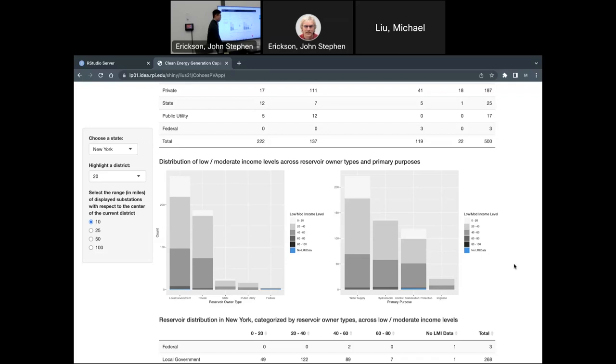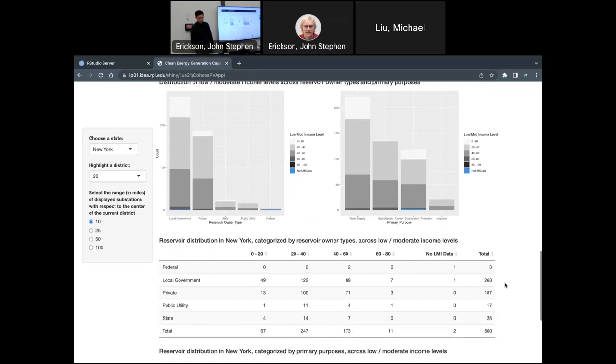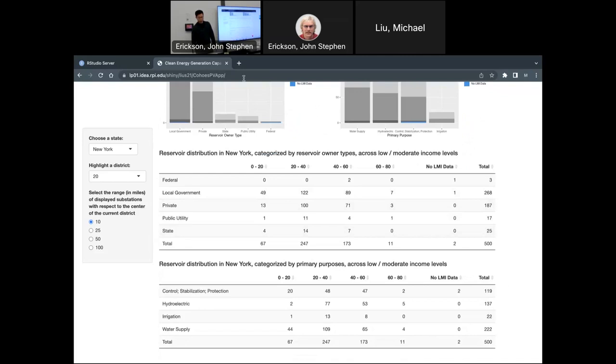It's just the same thing, but based on primary purpose. And these two tables below, basically this one is a numerical representation of this chart, and this one is a numerical representation of this one. And the motivation for having all this information on the page is to create a tear sheet for whoever is studying it, a complete summary on a single sheet.